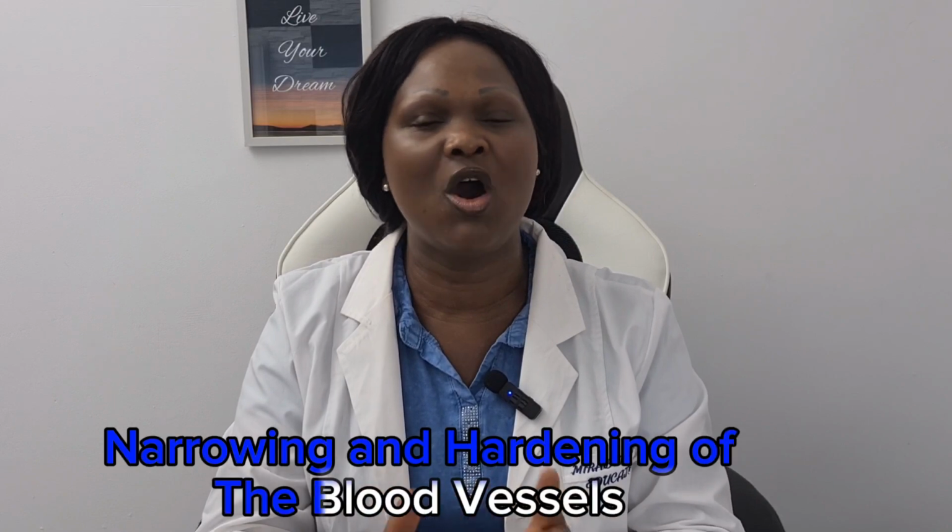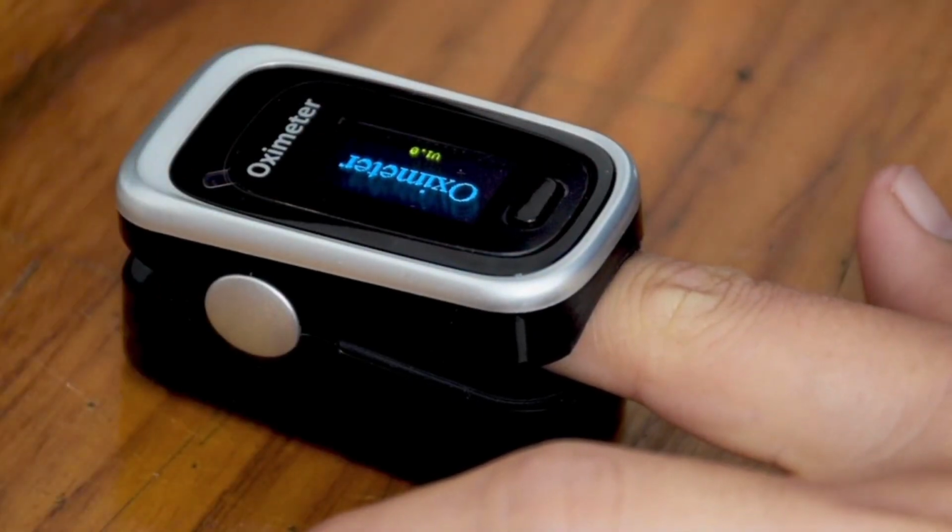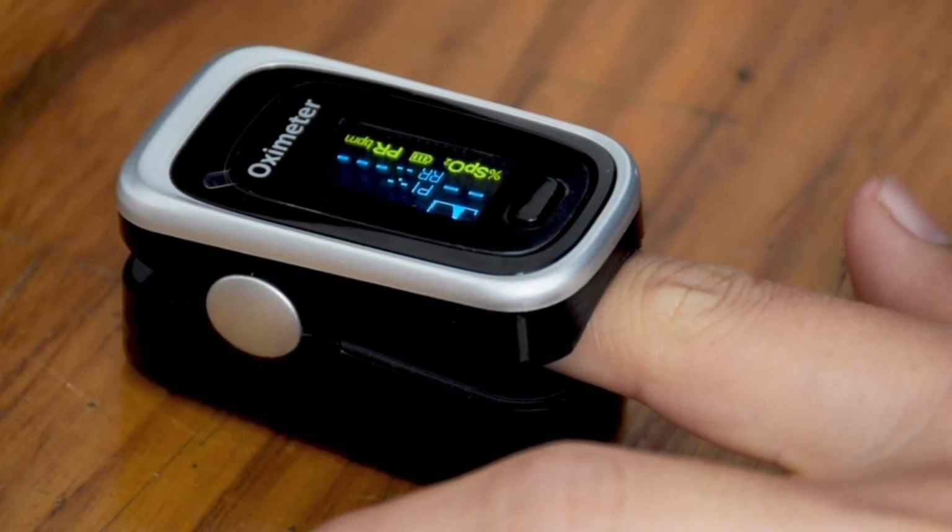This will give you a guide of what diabetic neuropathy is and also the possible solutions to prevent or manage diabetic neuropathy. In addition to nerve damage, high blood sugar levels can lead to narrowing and hardening of the blood vessels, which causes poor circulation of blood. As a result of this poor circulation, wounds on your feet can develop into serious complications.